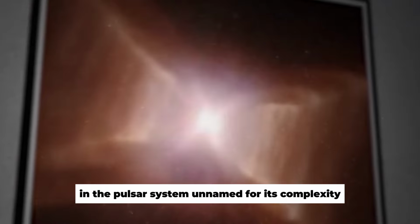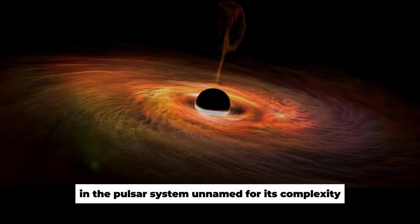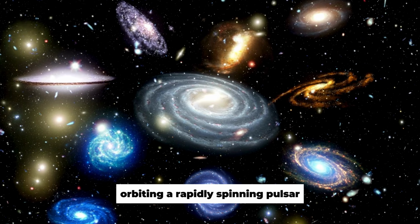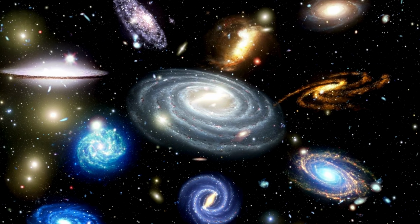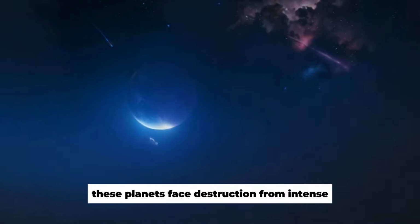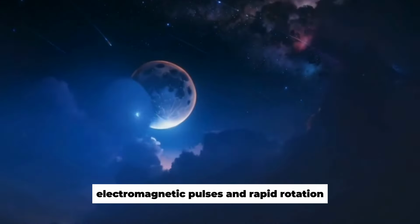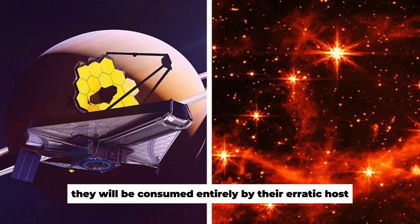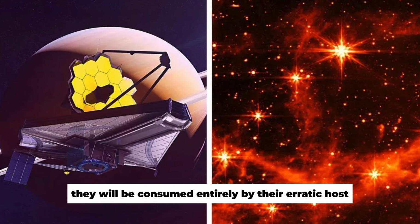In the pulsar system, unnamed for its complexity, 3 exoplanets are slowly disintegrating, orbiting a rapidly spinning pulsar, the remnants of a dead star. These planets face destruction from intense electromagnetic pulses and rapid rotation. Over time, they will be consumed entirely by their erratic host.